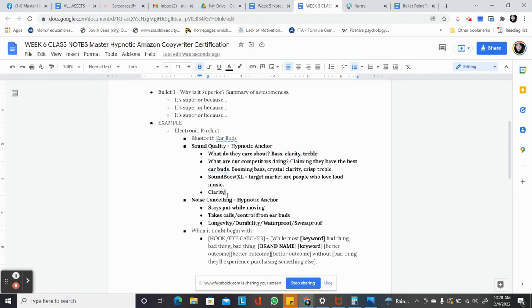We say something like Clarity Suite 3.0, right? Suite is more of a business term, so we're using it there. Clarity is what they're looking for, right? And then you just describe what the components are, or what the features and the benefits are.